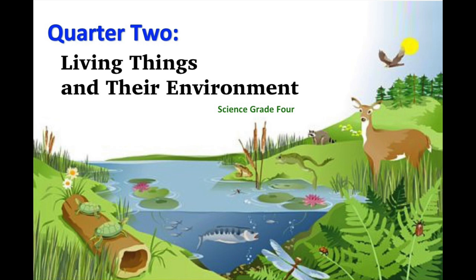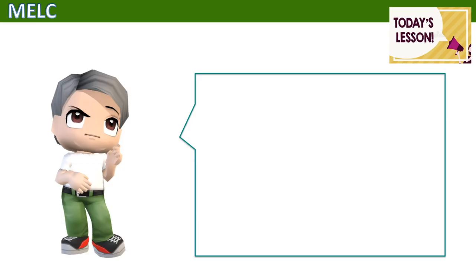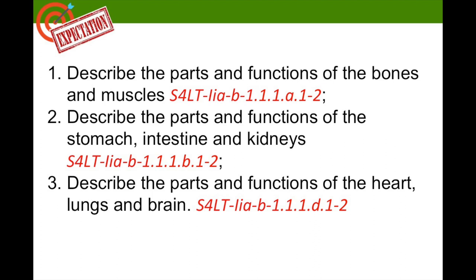We are on the second quarter, and we will be exploring living things and their environment. In today's lesson, we will be describing the main functions of the major organs of the body. At the end of our lesson, we are expected to describe the organs such as the muscles, bones, kidneys, stomach, intestine, heart, lungs, and brain, their parts and functions.